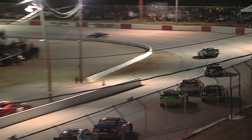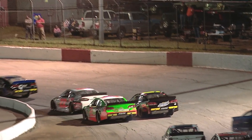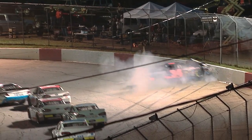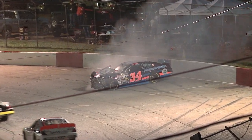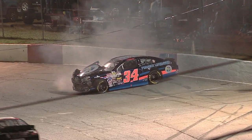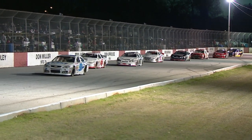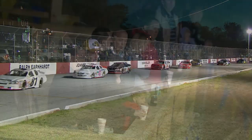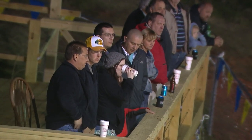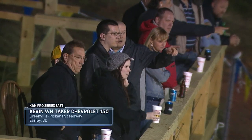You see right here on the bottom of your screen, Kaz Grala gets into the left rear of the 34. Oh, man, turning him hard right and a huge impact into the outside wall. That's almost full speed right there. He was locking him up, but wow, still going fast down into turn 1. Yeah, and listen, that's a result of the fight for the bottom that we've seen all night in this corner entry. You have to have the bottom lane. The 34 wanted it. Kaz Grala thought he was there. He either misjudged it or just got fed up. William Byron is still your leader. The battle for the bottom continues here at Greenville-Pickens.